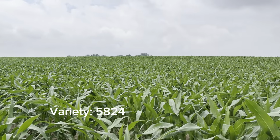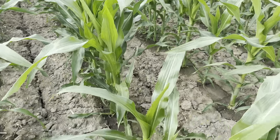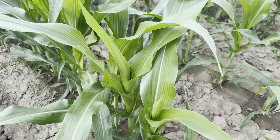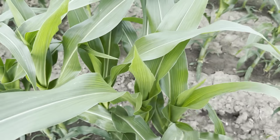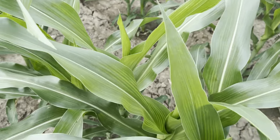Here is our second to last planted cornfield. I am pretty happy with it. I'm just here on the edge, but those are kind of close together. But overall, it's looking good.